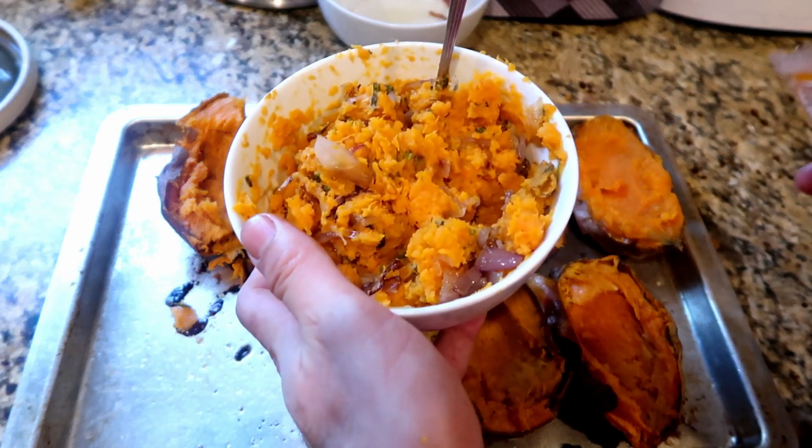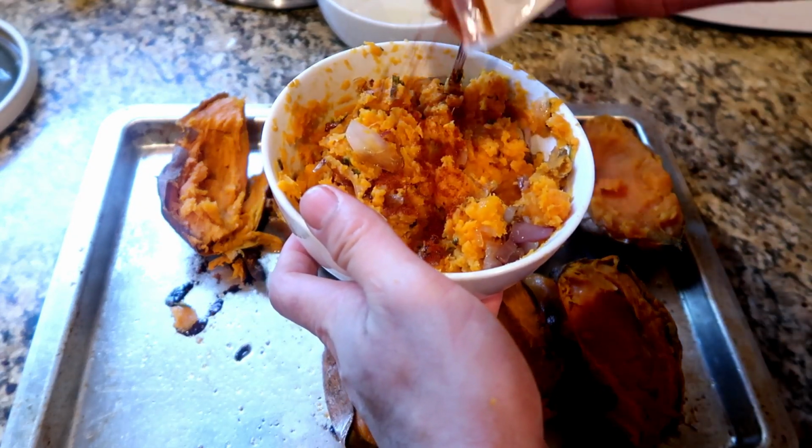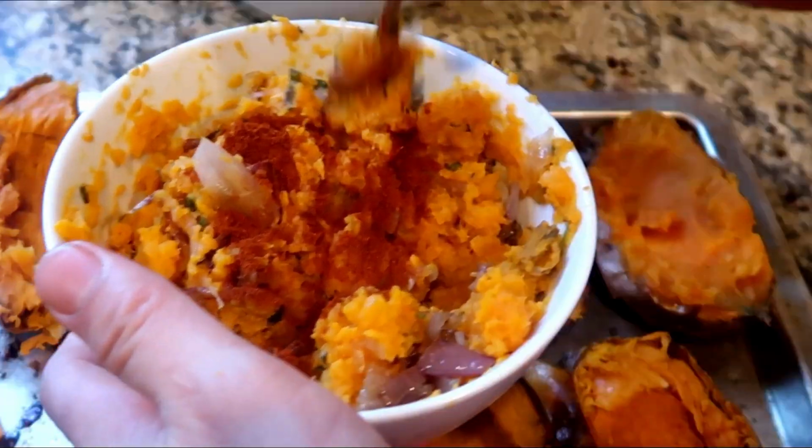This is the part where the paprika comes in. You just add a tiny bit of paprika to taste. That is not a tiny bit, that is a lot, I am sorry.